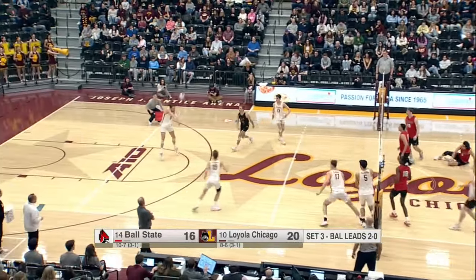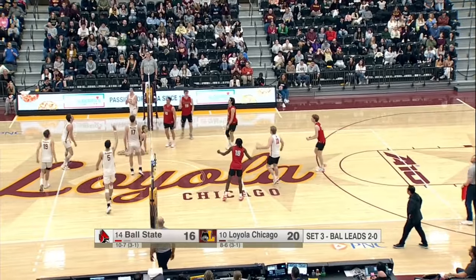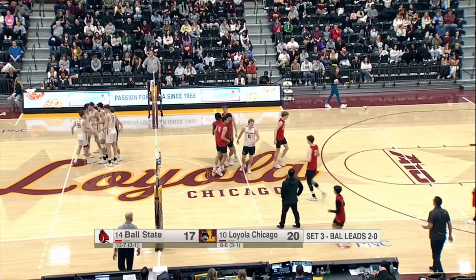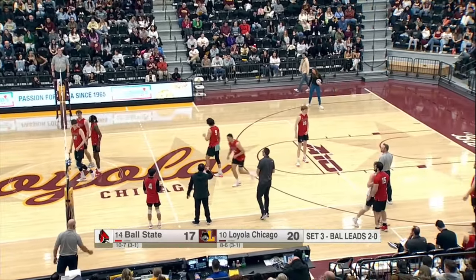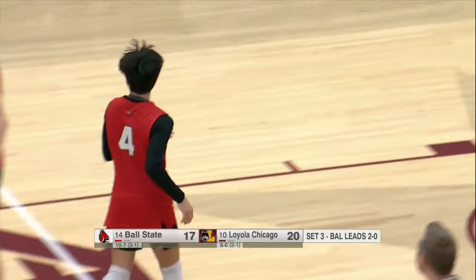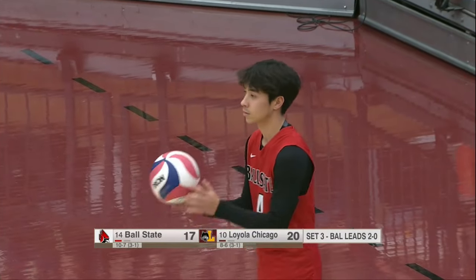Machado and Ndava Zacheva, right touch to Jens. Magnin far side and just misjudged by Colton Brooks. The set was a little low as well. Four hits, point Ball State. Okay, again, another attacking error for the Ramblers, where Ball State didn't need to earn that point. Now the Ramblers are going to reset themselves, even it out with a side out.